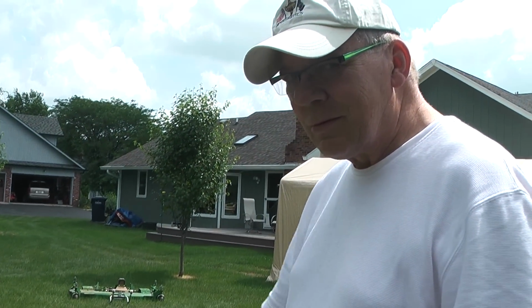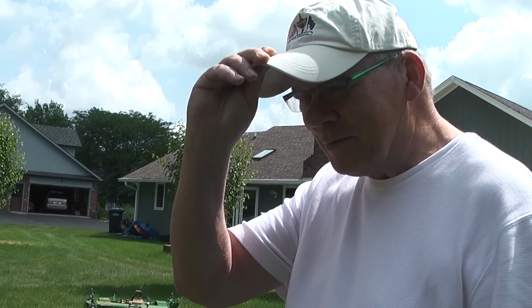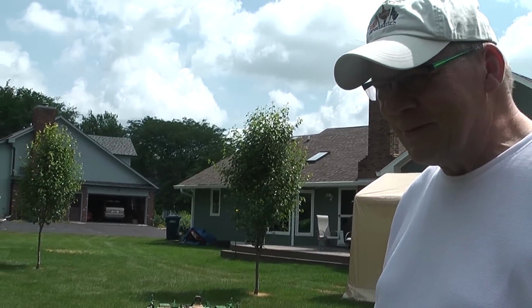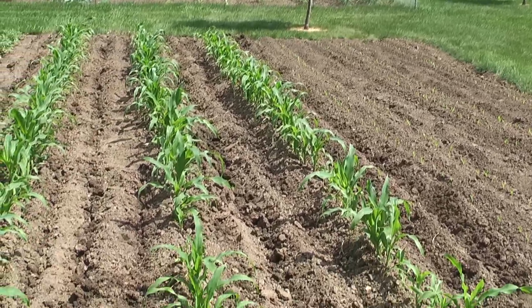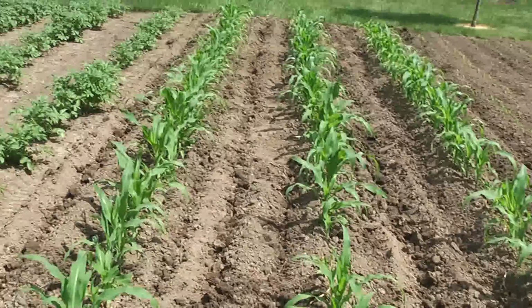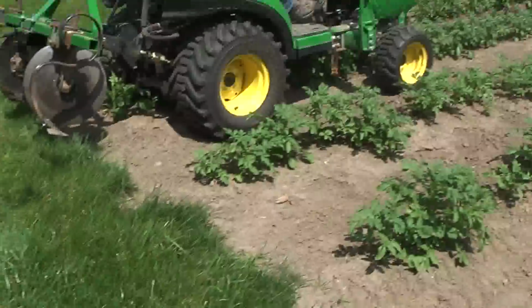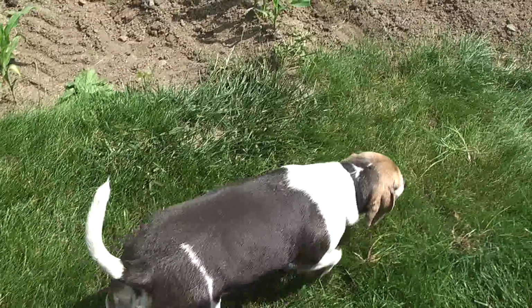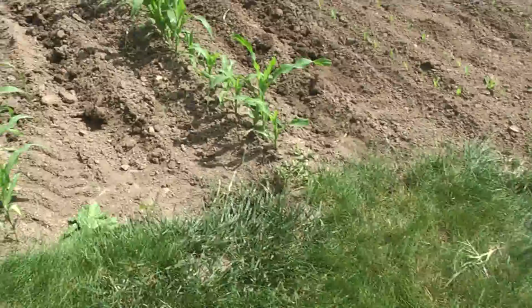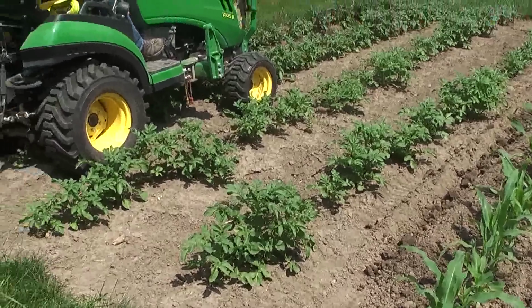How do you think our garden's looking? Excellent. Excellent. I couldn't have done better myself. We're doing pretty well right now. There's Bailey. Grow taller than that tractor, he's not going to be able to do that. Yeah, when it's too big for the tractor to go over, we won't do that anymore.